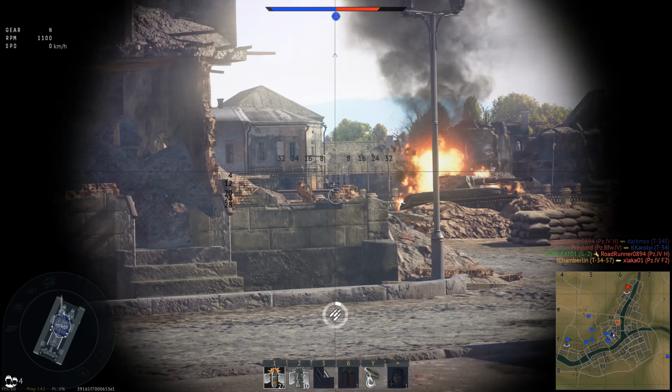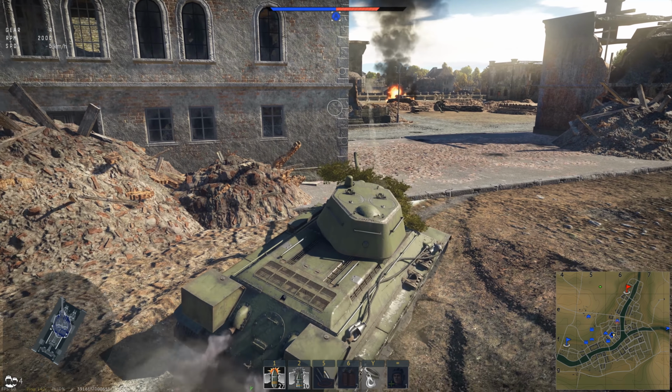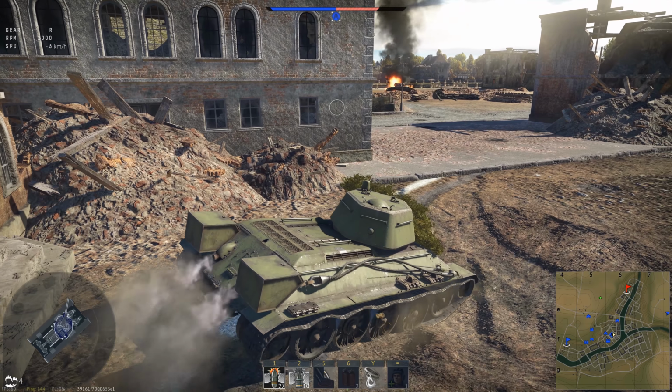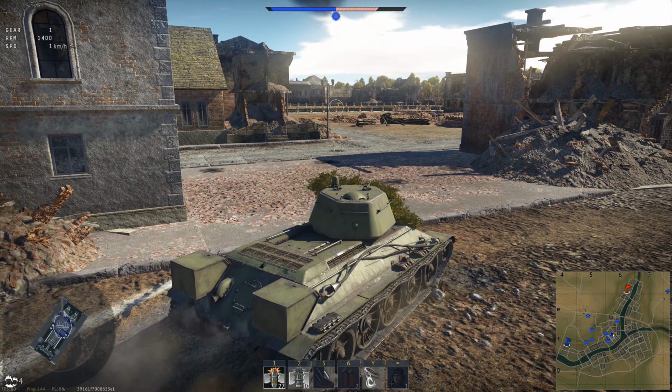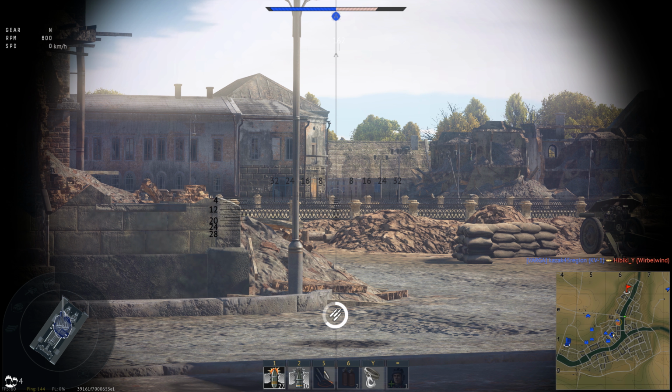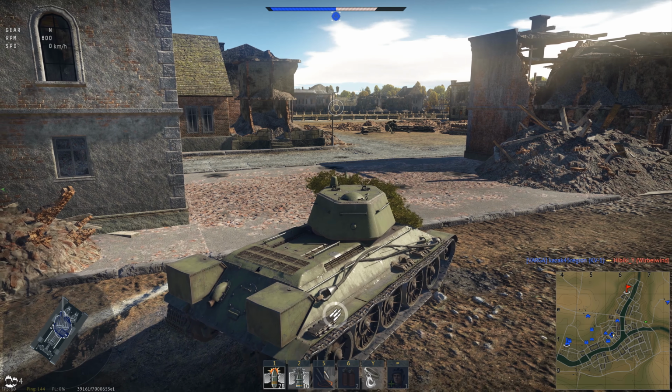Then across the water, I spot another Panzer IV. He sees me, but I don't have gun depression, so I pull back. He fires. And that's fine. I dodge that shot. You're not going to bounce very many Panzer IVs, unfortunately. The 75mm on those tanks is remarkable.